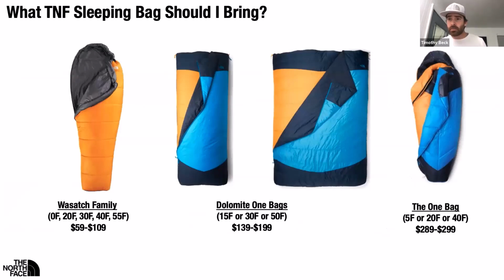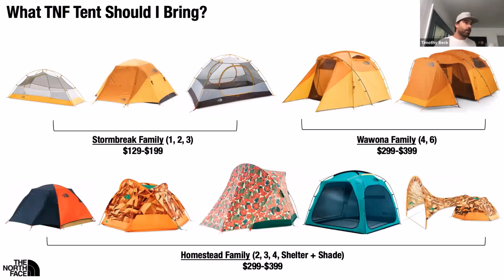Can you go back to the last slide real quick? Oh, yeah, absolutely. Just for these tents, I know it's easier to see in person. In terms of the roof height, what would fit, maybe a camp chair inside, or could you stand in some of these? If you could just kind of go over that too. That's a great question.